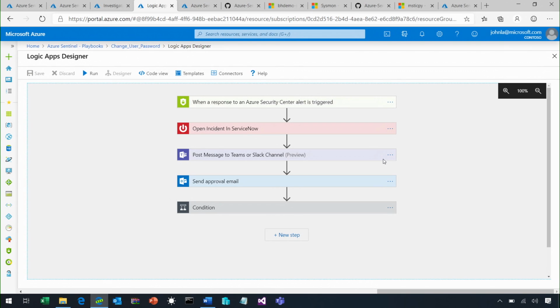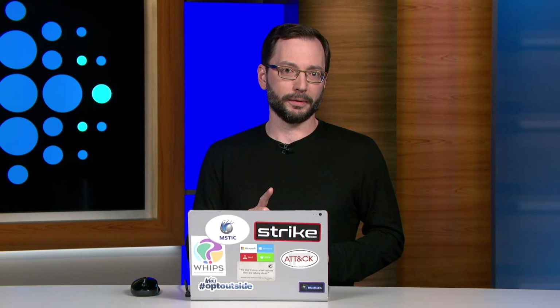Security playbooks in Azure Sentinel are based on Azure Logic Apps, which means that you get all the power, customizability, and built-in templates of Logic Apps. This example started with alerts. Security analysts also want to hunt proactively over data. I have several examples of how we're doing that. Let me start with the first one.